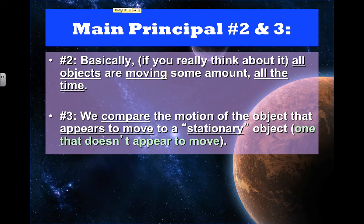Now, down below that, the next term, stationary object, number 2 in the words you need to know. Here is its definition. It is an object that doesn't appear to move. That's all stationary means. So it appears not to be moving. We might know that in reality it is moving to some extent, but it isn't actually appearing to move.